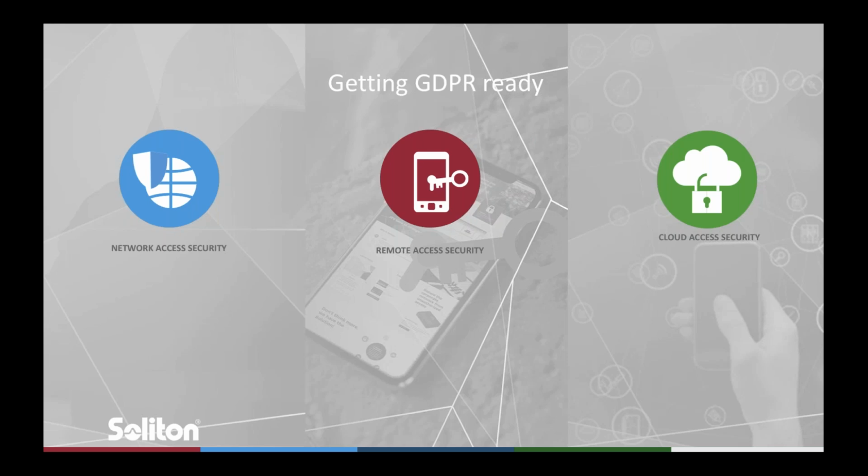So the areas we are concentrating on here are network access security, remote access security, and cloud access security, because we want to know who we're letting onto our network, but not just who, what we're letting onto our network. Because, as I said, we are a global company, and we really use bring your own device extensively.